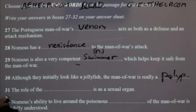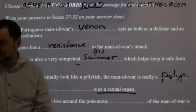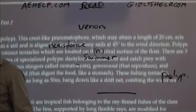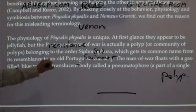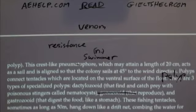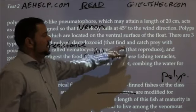Yeah. Okay, number 31, the role of the something is as a sexual organ. So here, it's talking about one part of this animal, this Portuguese man-o-war. And I remember again that this was also in this section with the physiology. So we're still in the very beginning here. Okay. And I remember it was saying that there's a few different types of organisms together here. So the man-o-war floats with a gas-filled blue translucent body. And then it talks about these kind of interesting words here in the brackets, right? So there are 3 types of specialized polyps, dactylozoids, that find and catch prey.